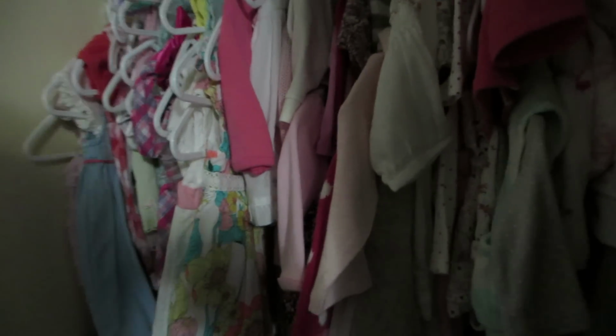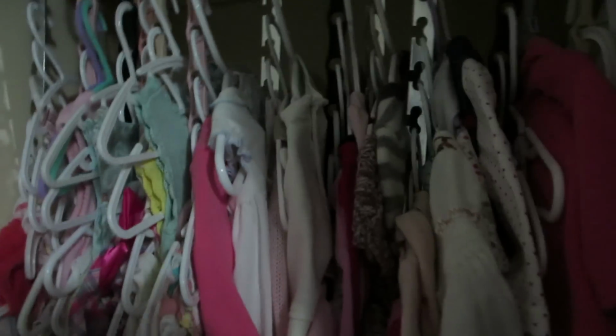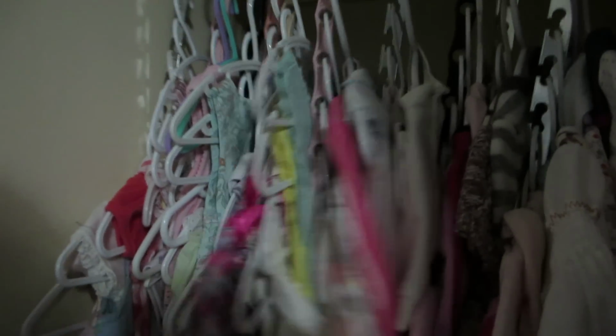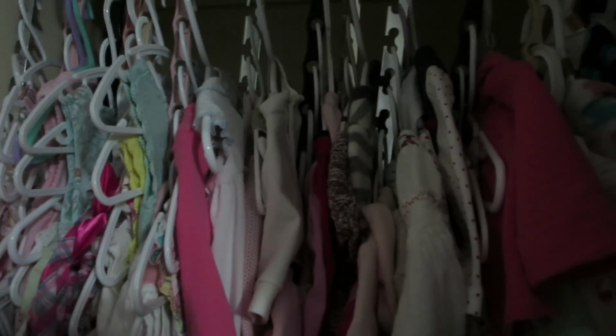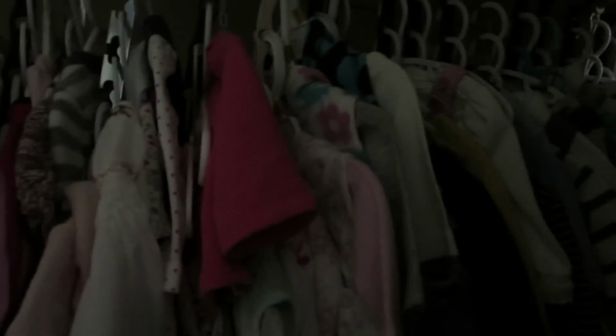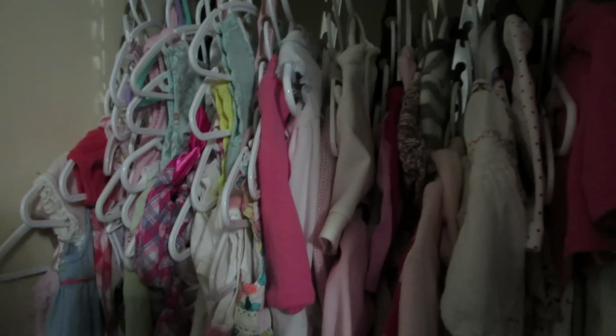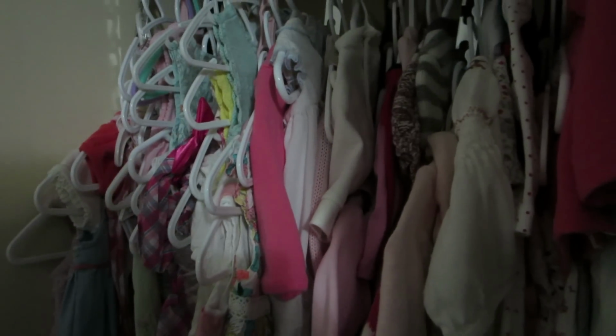And so yeah, basically I can't fit any more clothes in this closet. There's absolutely no way I can do it. It is at full capacity. I cannot squeeze any more in there. The drawers are at full capacity. I can't squeeze any more in there. So basically, I don't think I should buy any more clothes. That is kind of going to be my goal this year.